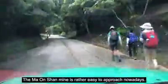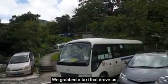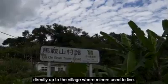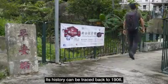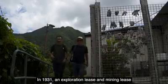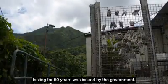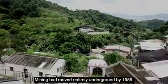The Ma On Shan mine is rather easy to approach nowadays. We grabbed a taxi that drove us directly up to the village where the miners used to live. Its history can be traced back to 1906. It started as small-scale open-pit mining. In 1931, an exploration lease and a mining lease lasting for 50 years was issued by the government. Mining had moved entirely underground by 1959.